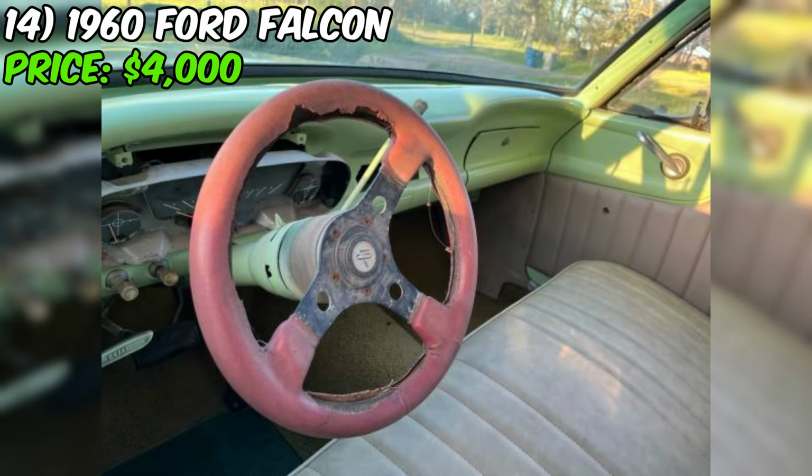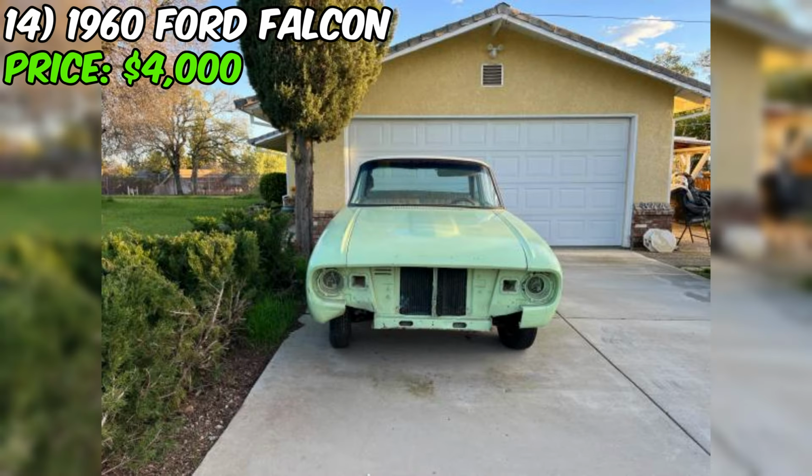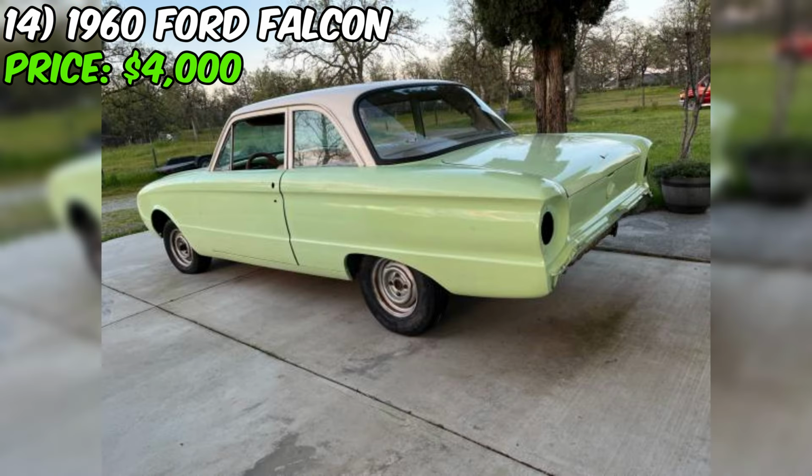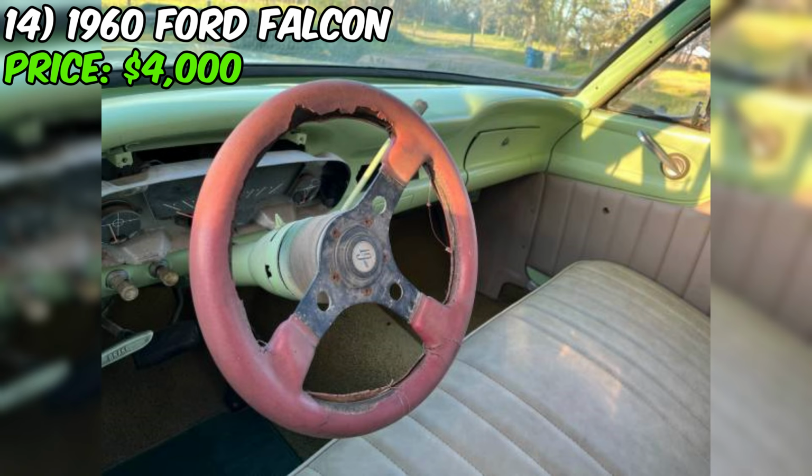But here's the thing. This Falcon has a lot of great features that make it worth considering, even in its current state. The interior has been reupholstered in recent years, which is a big plus. And while there is definitely work to be done on the exterior and under the hood, the bones of this car are solid. The seller has provided plenty of pictures to give you a good idea of what you're getting into. It's clear that this Falcon is going to need some TLC to get it back to its former glory, but for the right person with the skills and patience to take on a project like this, it could be an incredibly rewarding experience.